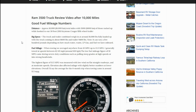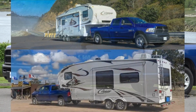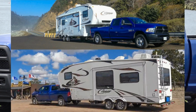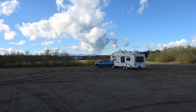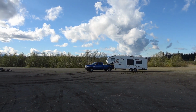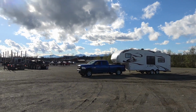A lot of people ask about fuel mileage. So like I say, the distance was 10,000 miles, and about 5,000 miles of that was hooked up and towing our 30-foot Keystone trailer. The trailer weighs in around 18,000 pounds, truck and trailer. I guesstimate the truck is about 8,600 pounds and the trailer 9,400 pounds, and that can vary by a few hundred pounds depending on how much water, waste, LP gas and fuel we have on board, how much they're filled up.